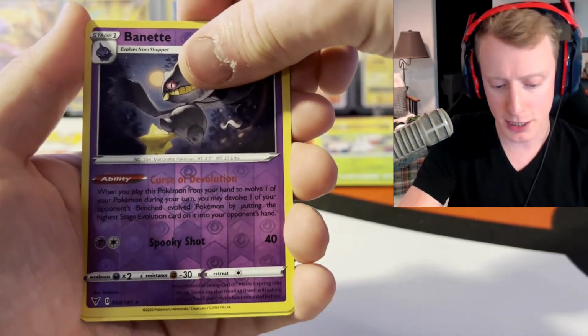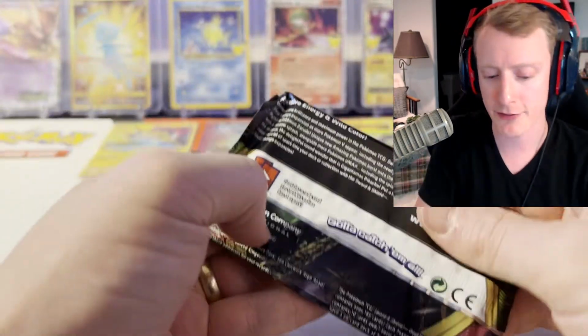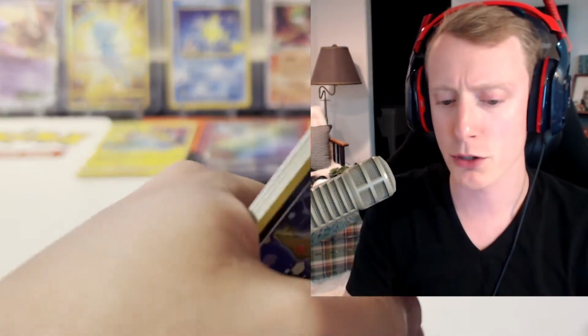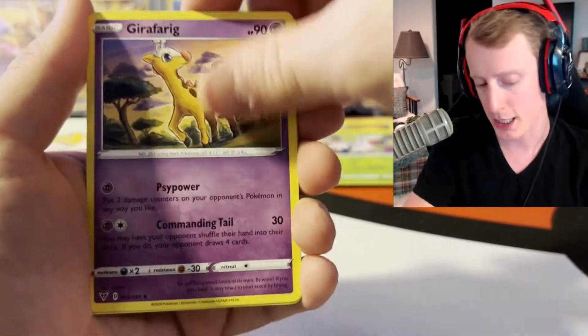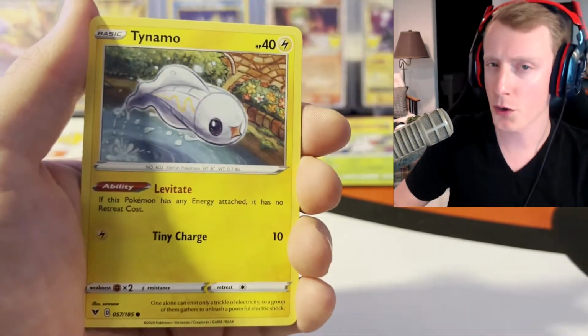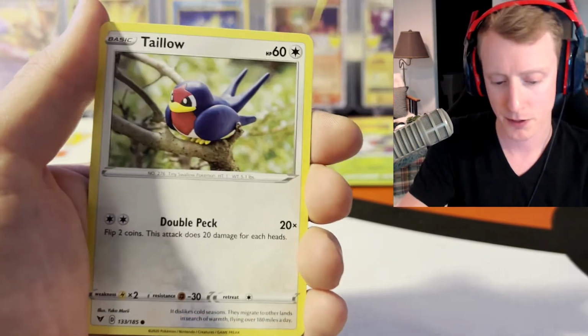All right, Binette Reverse and an Electross. Two packs left on our right side. I mean, it hasn't been a terrible break. The Togekiss Rainbow Rare is new for me, but I will check my box and let you guys know in the video if it is new. I know I have pulled the Togekiss full art. I don't know if I've pulled the rainbow rare.